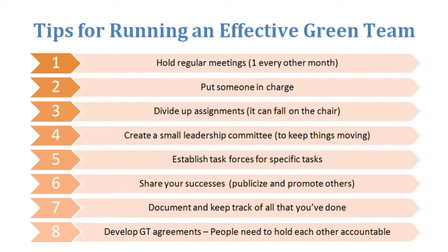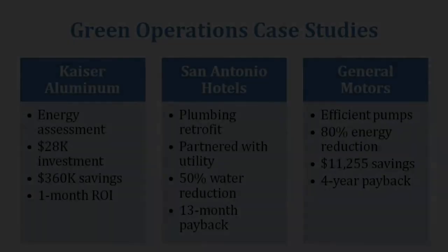So when you're developing your green team, when you're trying to make your operations more sustainable, take that extra step and make some agreements that people are going to make X number of meetings, and this is the contribution they're going to make, and this is what they're going to agree to do.